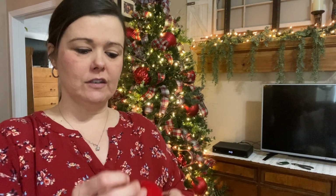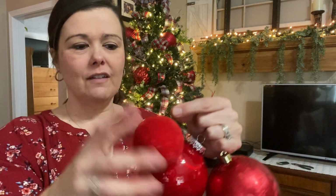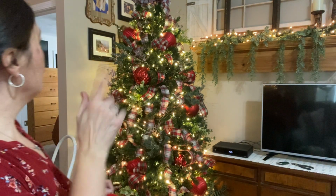These are actually vintage. They're flocked. I don't know what you call them. They're kind of like velvet, which is my favorite. I love velvet anything. So we're gonna put all of these up, red and white, and then I do have a few ornaments. I don't have a ton of ornaments to put on the tree, but we should be finishing up. Other than the topper, we have to do the topper. We're getting close to finishing this tree.